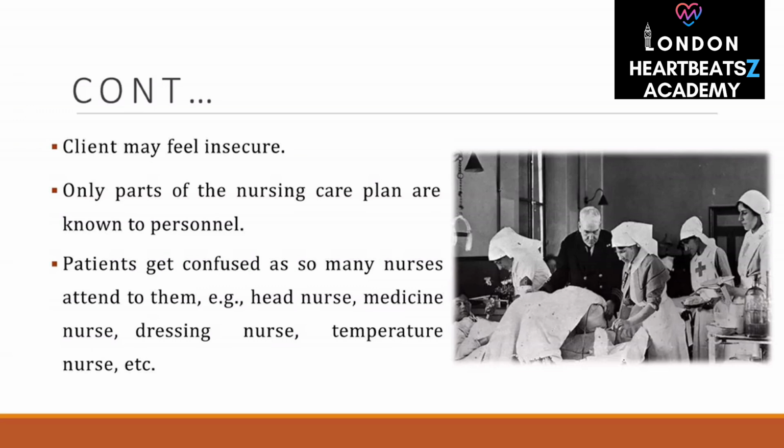You got it. And then there's accountability. So many people involved, sometimes it's unclear who's responsible if something goes wrong. Right.